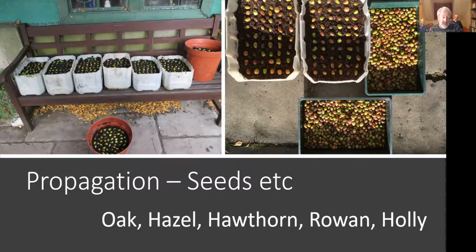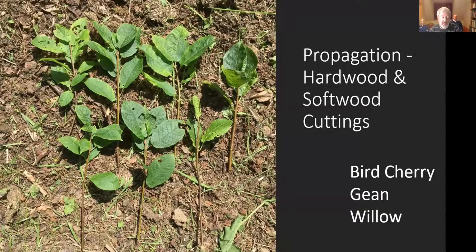Another method we use is to take cuttings, which are planted directly into the prepared nursery bed. And this works well for the likes of bird cherry, dogwood, and willow, as well as a few other species.